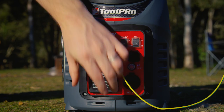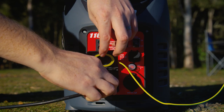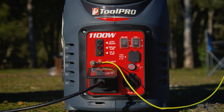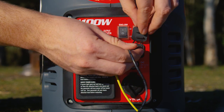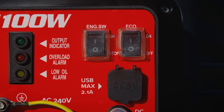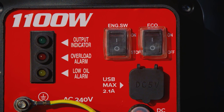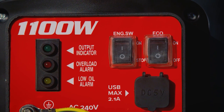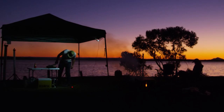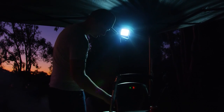The ToolPRO 1100-watt generator comes equipped with a single 240-volt AC power outlet, a 12-volt DC socket and two 5-volt USB ports, offering a lot of versatility. It's also equipped with a DC circuit breaker and safety indicator lights with auto shut-off for low oil and AC power overloads, so you know that you and your devices are well protected.